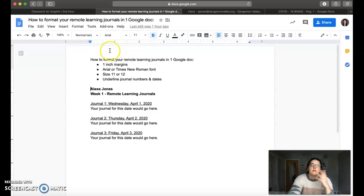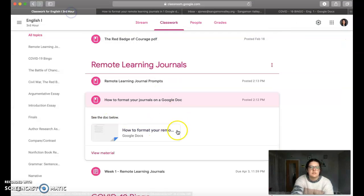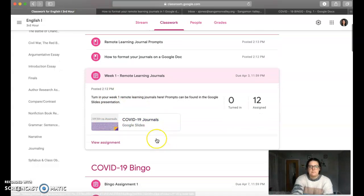So, straightforward, okay, 1-inch margins, Arial or Times New Roman font, size 11 or 12, and underline journal numbers and dates just so I can distinguish what journal you wrote what day. Alright, this is the example here, my name, okay, week 1, and then each journal with its date, and then your entries will go below it. Pretty self-explanatory, and you are going to turn those in for week 1 here, okay?